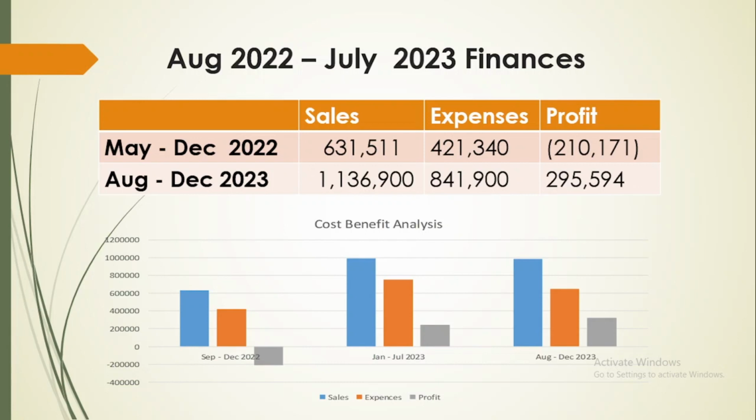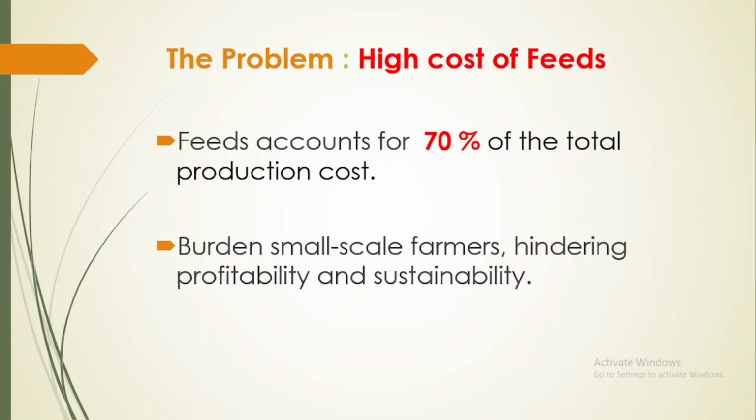You can also see below the cost benefit analysis from September to December 2022 and January to July. Of course, when you're starting out, profitability was very low. Actually, we didn't make a profit because most of the capital was tied down in infrastructure and everything. But in the subsequent production, we have seen a slight increase in sales and profitability.